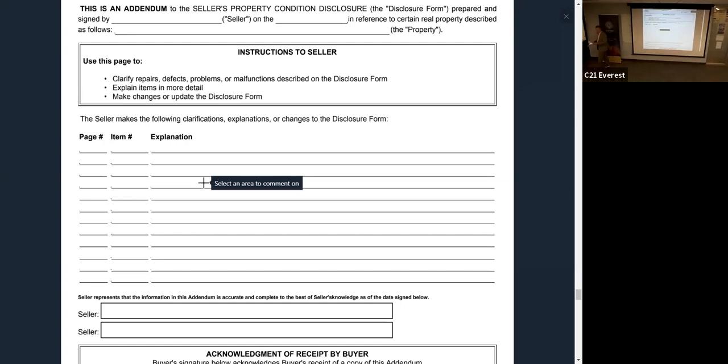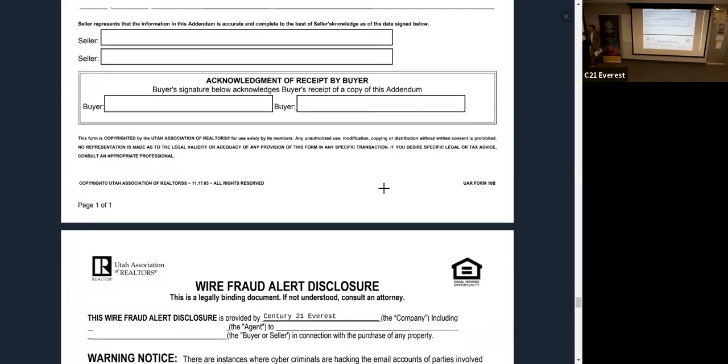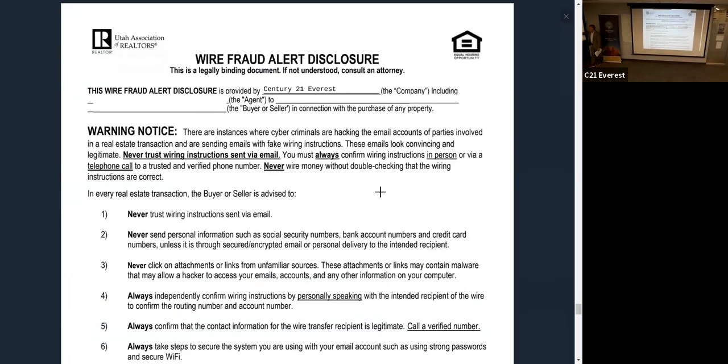Okay? All right. Then the seller's going to sign, the buyer's going to acknowledge receipt of it. And then the next page is the wire fraud alert disclosure.